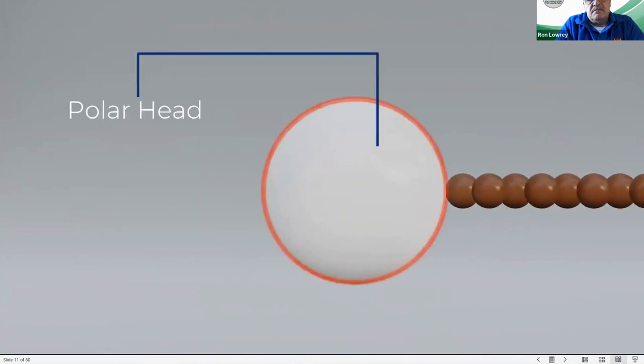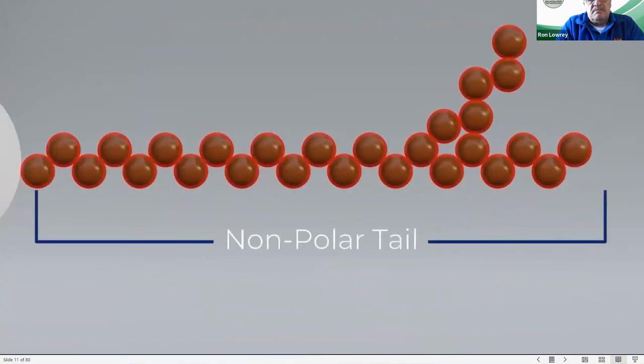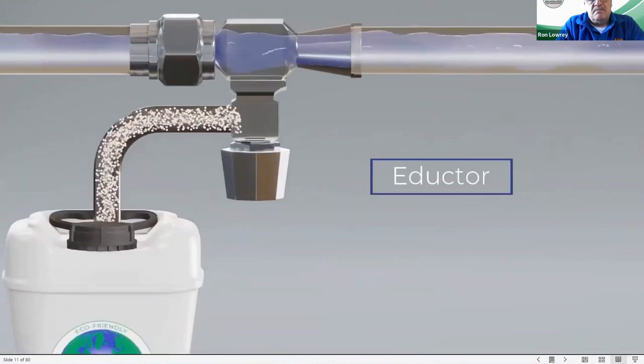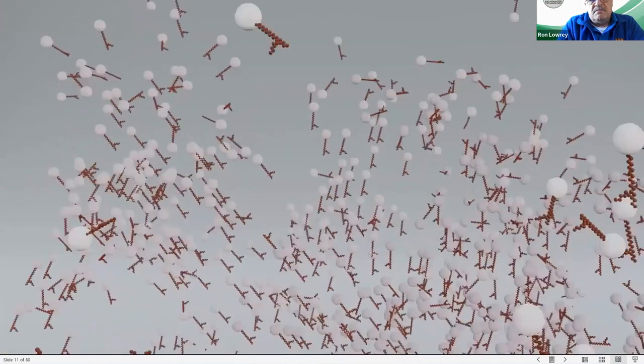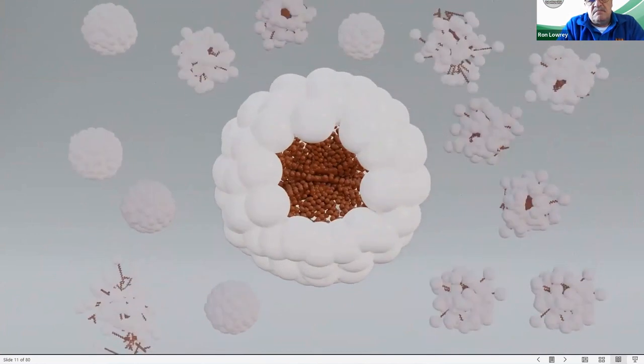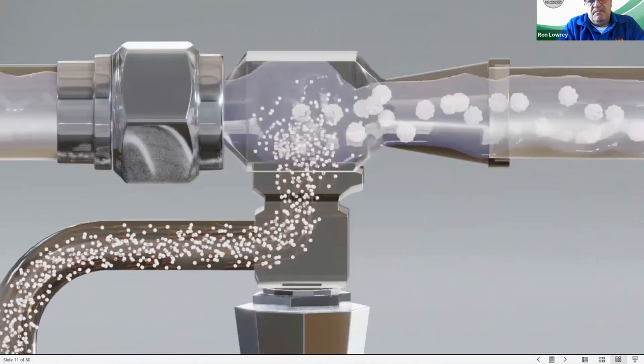which loves water, dissolves in water, and a hydrophobic nonpolar tail which fears water and will do anything to get away from water. Once the EA molecules enter the water, they instantaneously and automatically orient with the nonpolar tails inward and the polar heads outward, forming millions of spherical micelles.